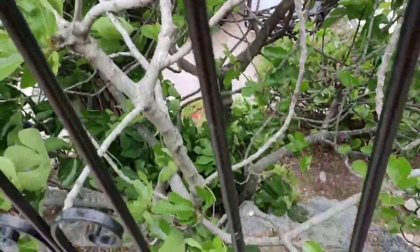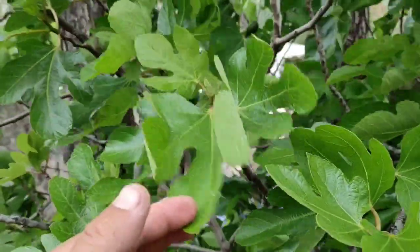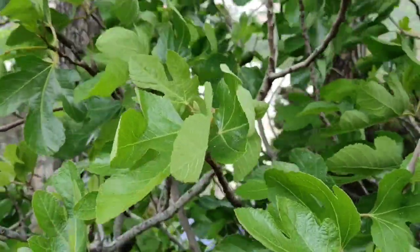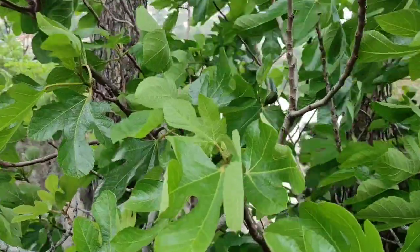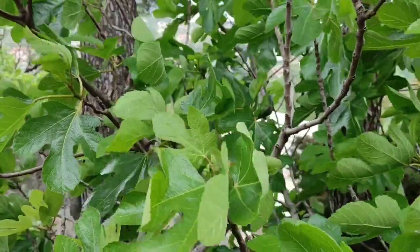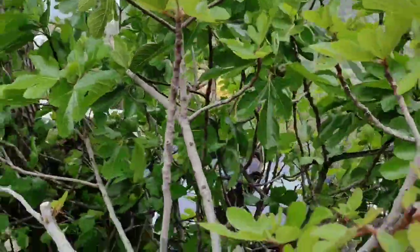Feral fig growing out of the cliffs. Figs are not native here, so what you would call wild figs around here. The fruits of each shrub or tree are different. They are basically a mixture of all the different cross-pollinated varieties which have been introduced here. We have green ones, red ones, pink ones, blue ones. You have small ones, big ones, long ones, thick ones, and so on.